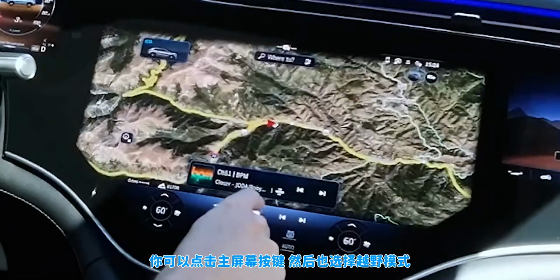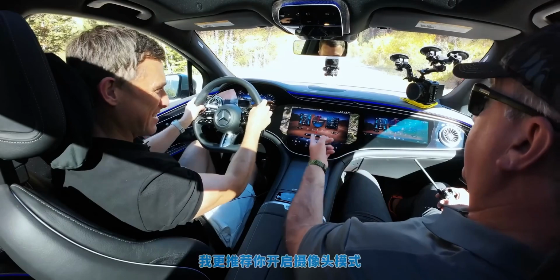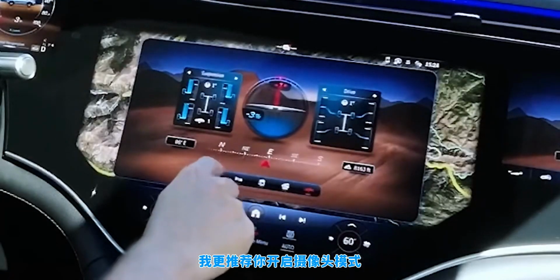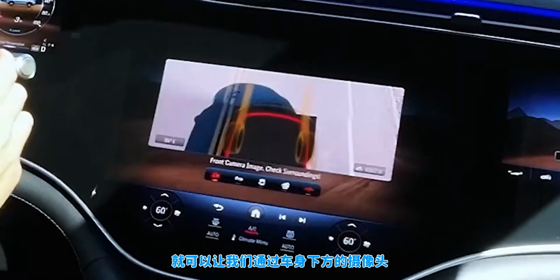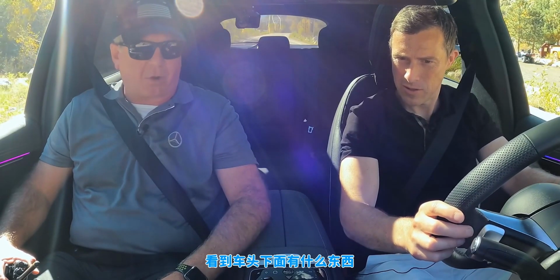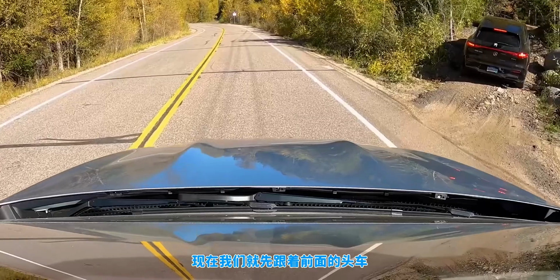So if you hit the home button and you would select the off-road mode, there we go. That gives you that functionality. I would actually recommend to go straight into the camera mode here, yeah, which gets us to the transparent hood. So we see from the camera that is located right underneath the star. We get the picture of where we're going, following our guys in front of us.